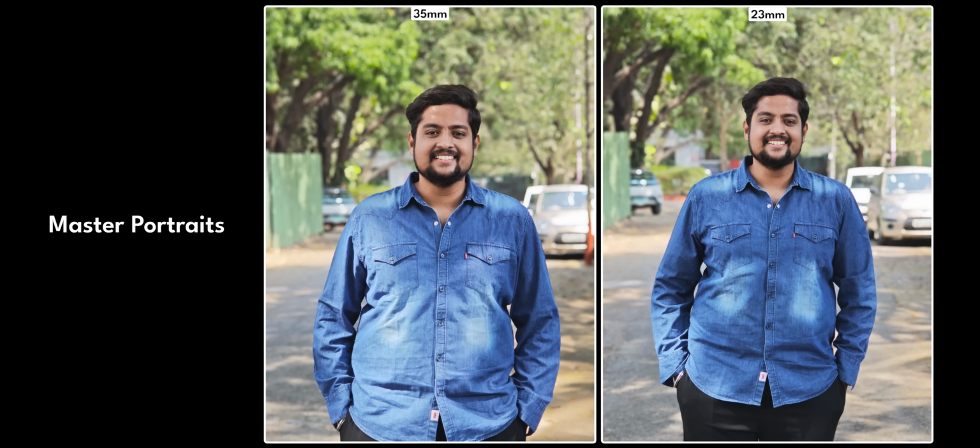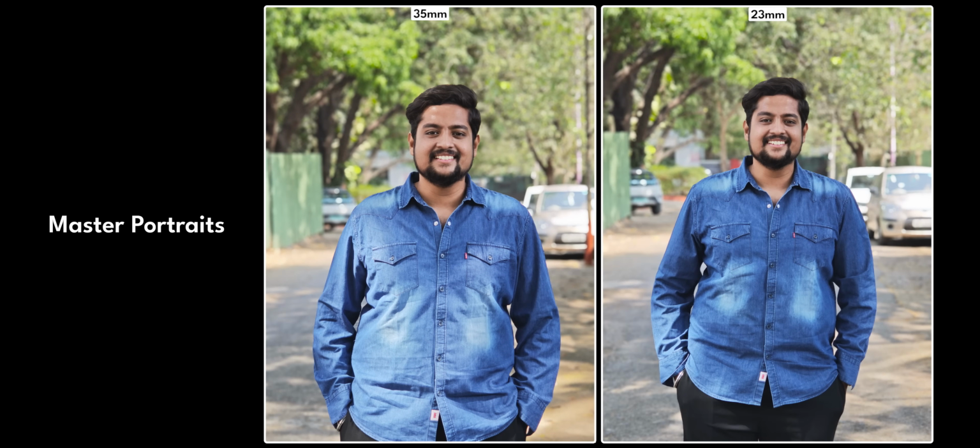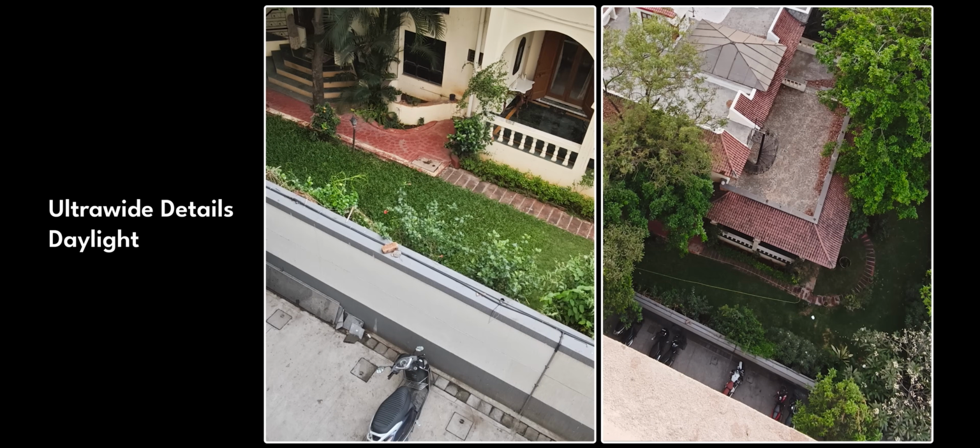The semantic segmentation is also very good. The bokeh drop-off looks pretty good as well. Xiaomi seems to have improved the portrait mode a lot. There are also 2 different styles of portraits that you get with the Xiaomi 15. You get master portraits and Leica portraits. I generally prefer the master portraits because the kind of images that we got from it was slightly brighter and a little more well-tuned.